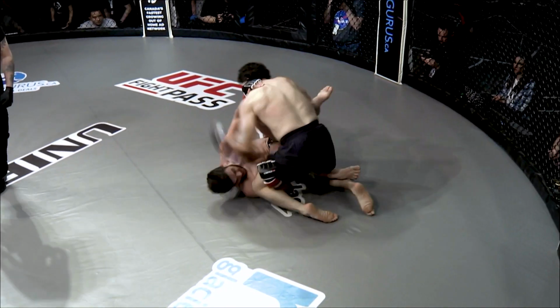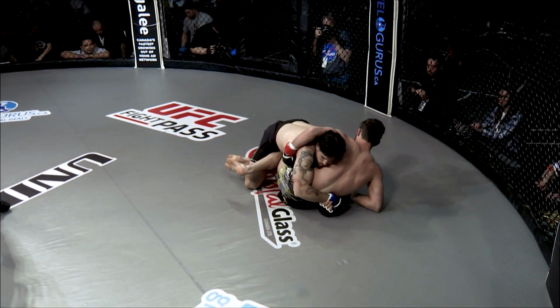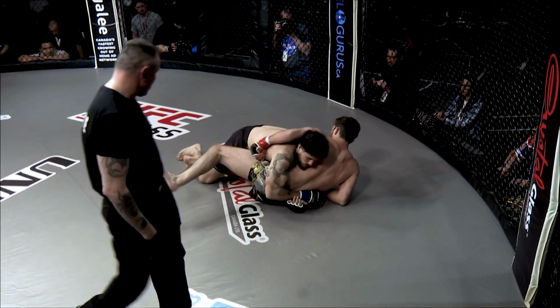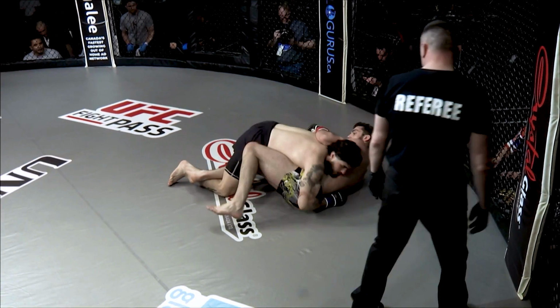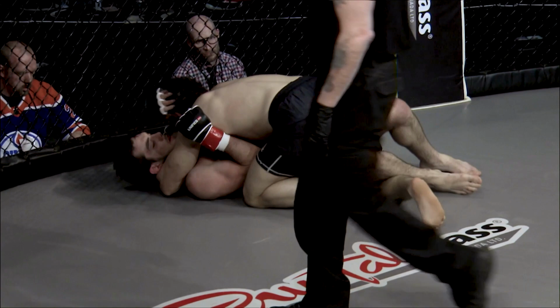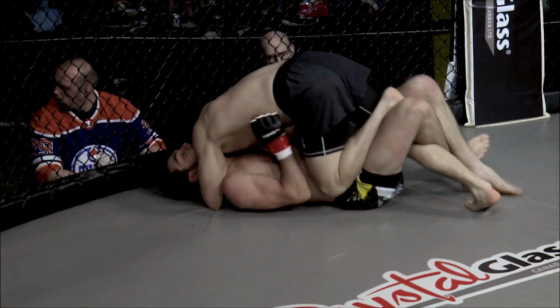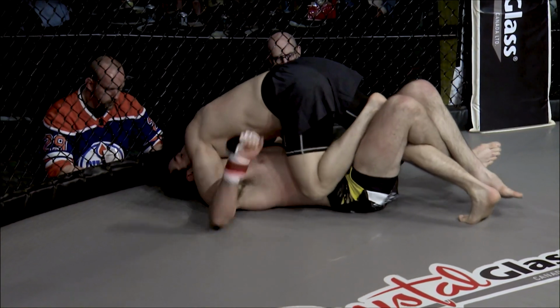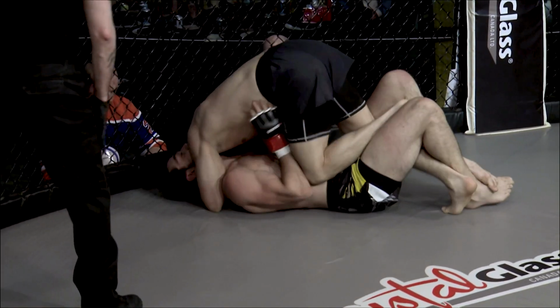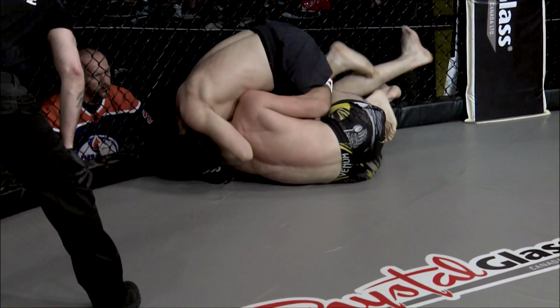He wants to be here. Some nice hammer fist there. Lopez just settling into this position, on top now in the half guard. He's trying to free his leg and pass. Will he go directly to mount?